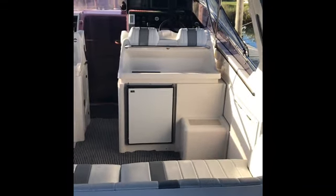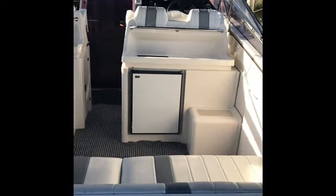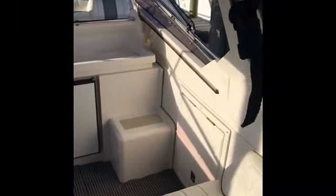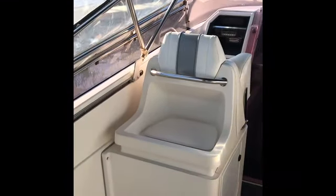Inside is nice and clean. New upholstery on the back seat. The 12 volt fridge. New upholstery on this seat here. Speakers, LED lighting for at night. Again, those new clears.